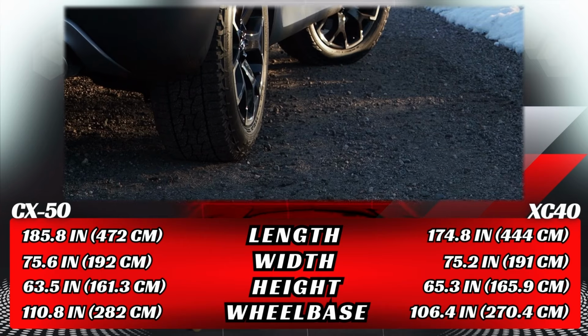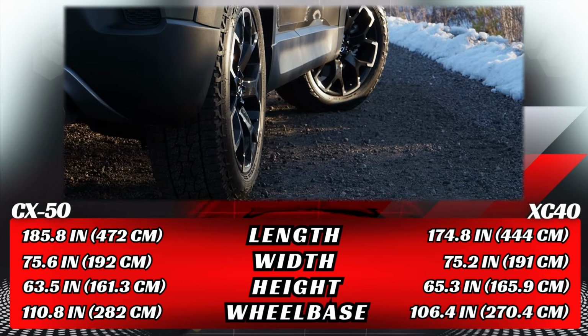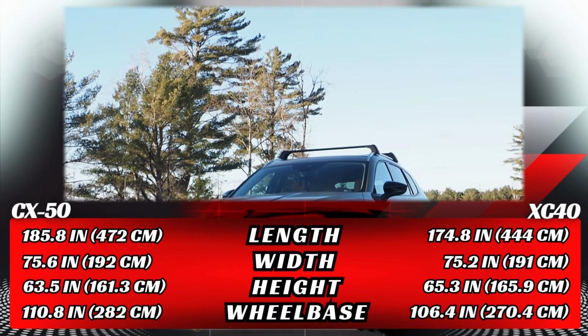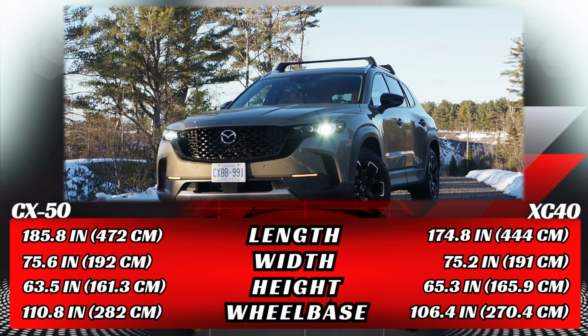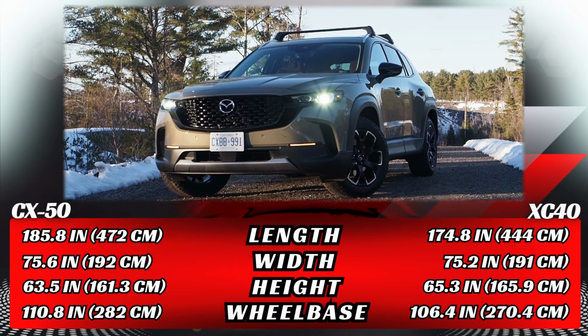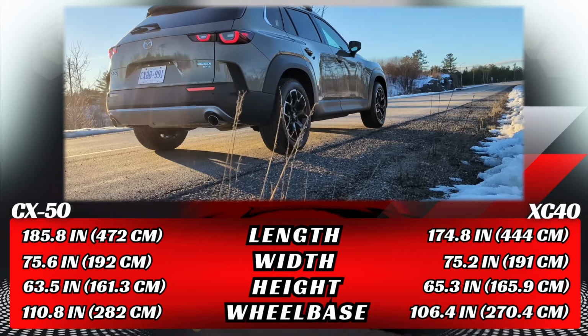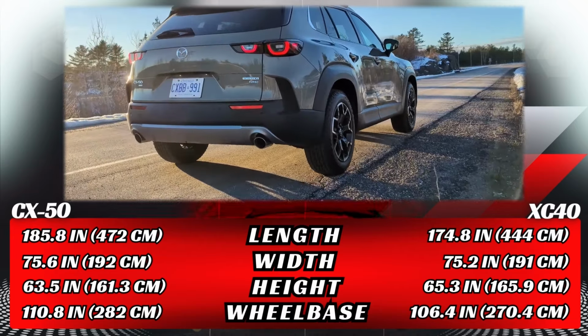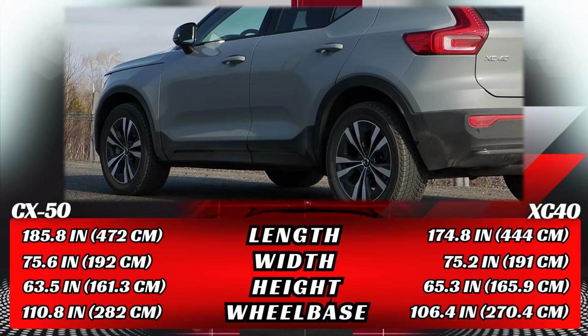For wheelbase, it's the Mazda CX-50 in the lead by 4.4 inches, that's 11.1 centimeters or 4%. And when it comes to body width, the Mazda has a slight lead of 0.4 of an inch, that's 1 centimeter or 0.5%. And for ground clearance, it's a virtual tie, though the Mazda CX-50 is technically in the lead by 0.2 of an inch, or 0.5 centimeter in this measurement. So that's the exterior sized up.